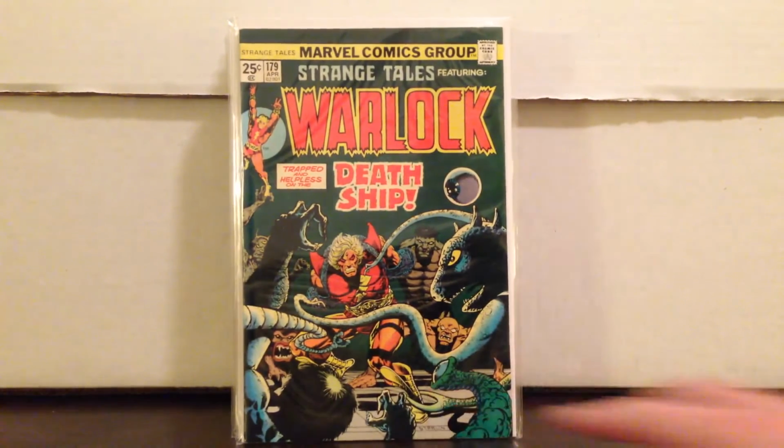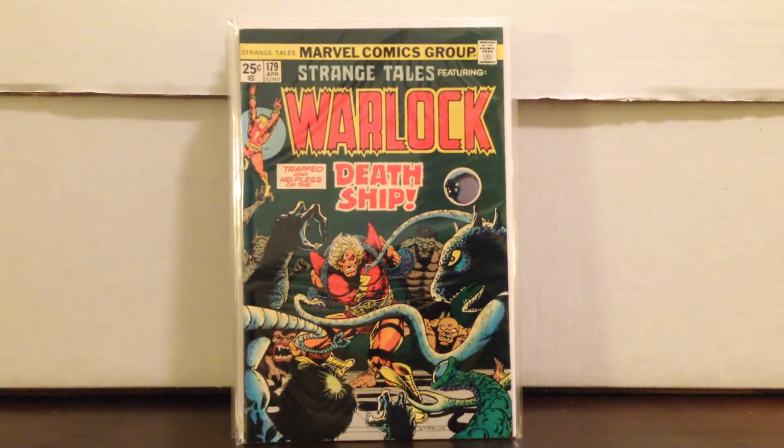Strange Tales 179, first appearance of Pip the Troll. Who knows where he'll end up. There was a rumor online as to the last character that the Collector had, a still frame, and they're trying to figure out who it was. Some people are saying it could be Pip, some saying it could be Longshot. I definitely think it would lean towards Pip the Troll, just because of the way the story is being set up. But who knows?